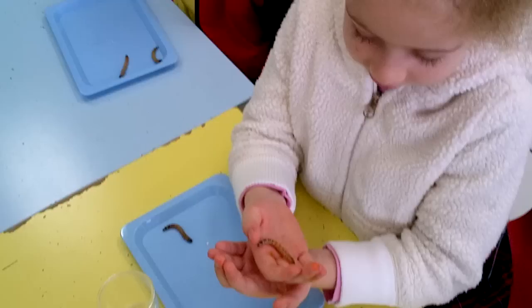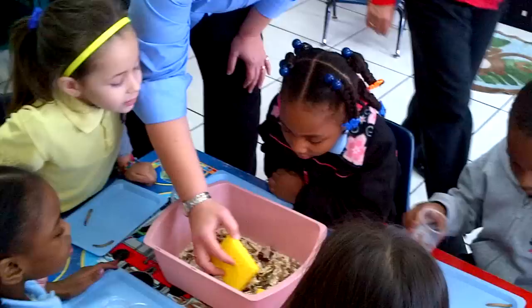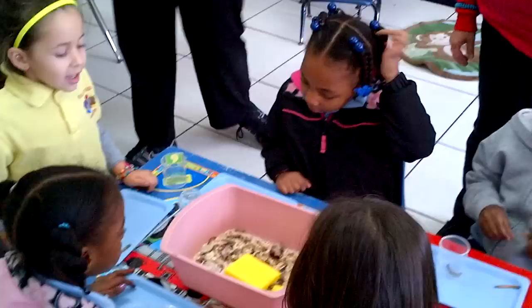Look at this. Good. Now, we have all different ones in here. We have the shells. And these sponges are because they'll drink the water from the sponge. Okay? Can you put it back in again? And can we get some from here? Yeah, you can if you want.